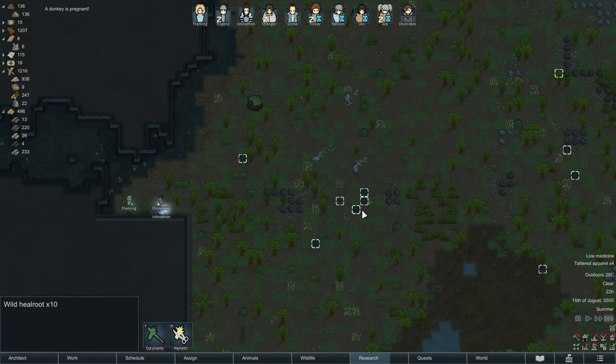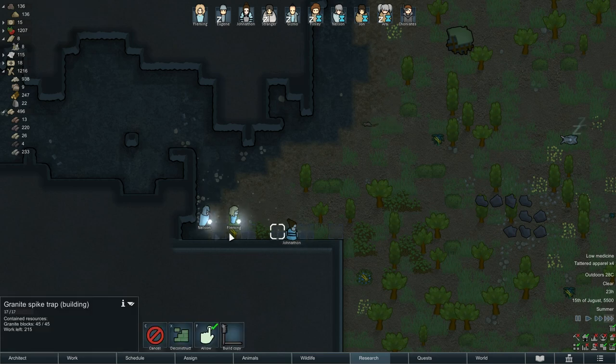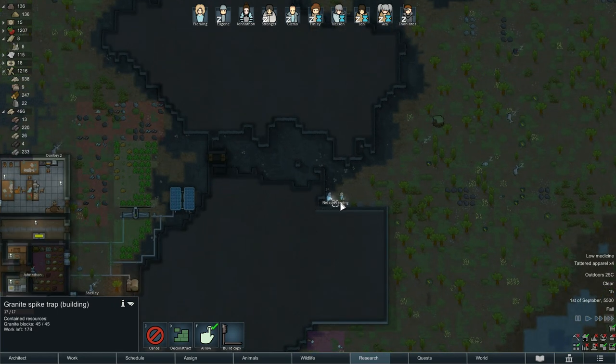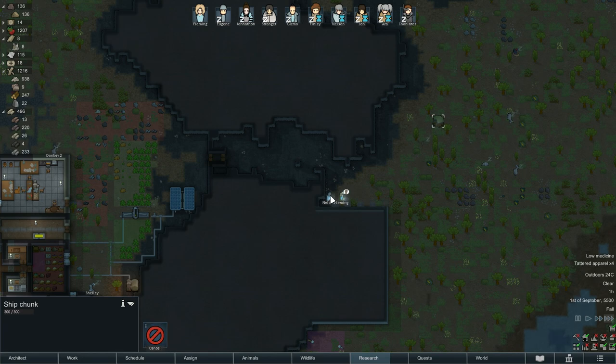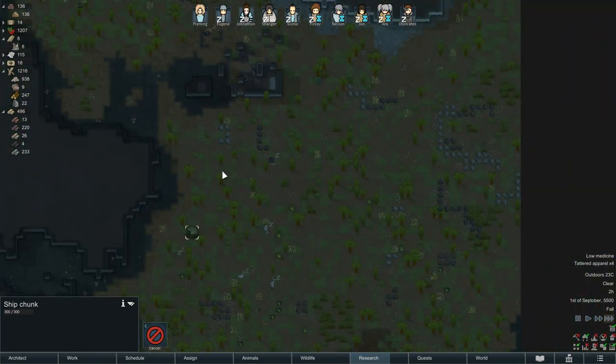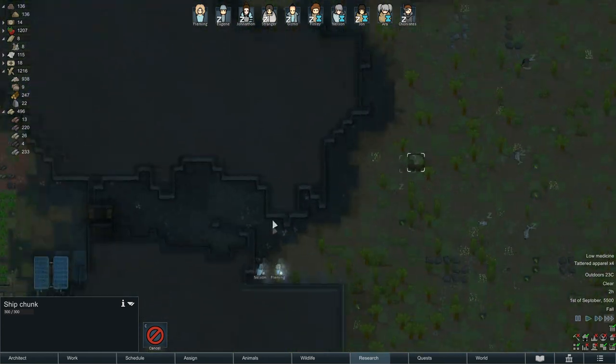Now we've got lots of heal root out here. I'll definitely harvest that in. Also these strawberry plants. Absolutely. The traps do take a long time to build, as we can see. There's a lot of work put into it, because they're made of stone, basically. But the damage they do is much better than wood. If you want to know more about traps, just have a look in the Wikipedia, and it lists out the different types of material and the amount of damage that they do. Generally speaking, in RimWorld, if something takes longer to make, it's because it's a lot more effective, or it's more powerful, or, you know, something along those lines.